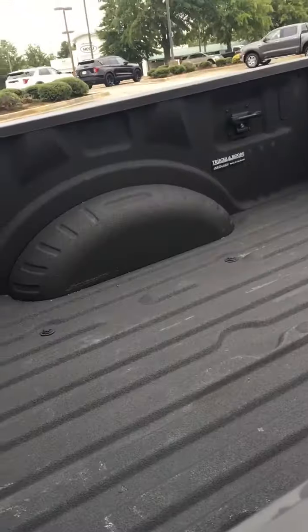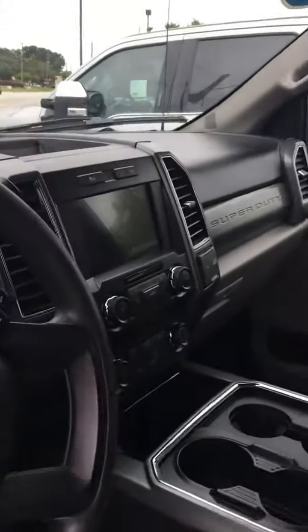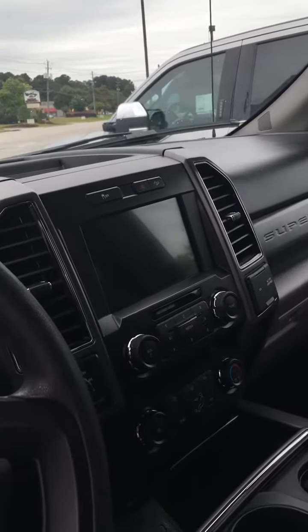You don't have to spray in your bed liner. Trucks and More already did it when the truck sold new. We're talking about a power seat, the big screen. You can see who's calling. You can see when you're backing up. All the toys, center console, beautiful truck.